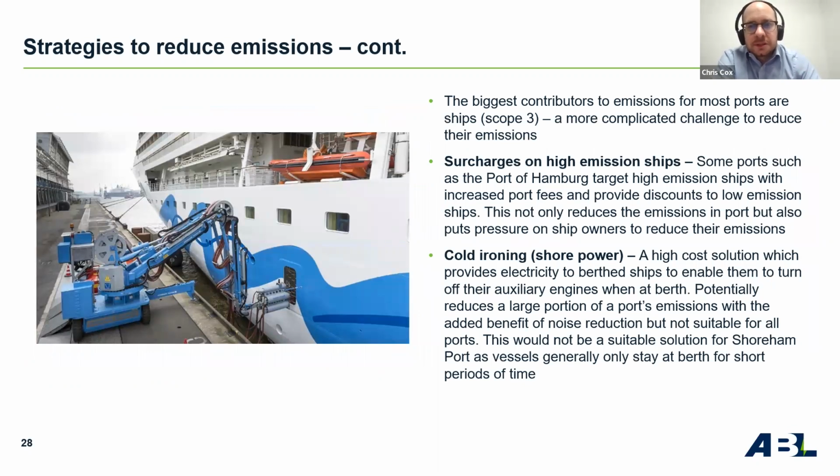As I've said a couple of times, the biggest contributors to emissions in ports are the ships themselves. So what can ports do to help mitigate this? One thing you can do, which is a relatively simple solution and low cost to implement, is to apply surcharges to high emitting ships. So some ports already do this, like the Port of Hamburg. They target the high emission ships with increased port fees and then provide discounts to ships with low emissions. And so this has a knock-on effect of not only just reducing the emissions inside the port, but it also puts pressure on the ship owners themselves to reduce their ships' emissions. And so this is kind of killing two birds with one stone.